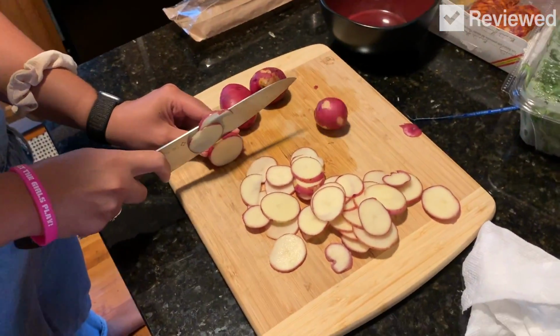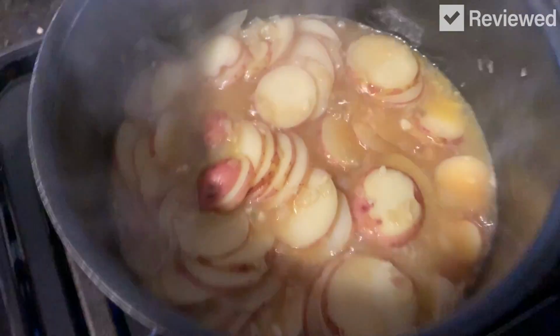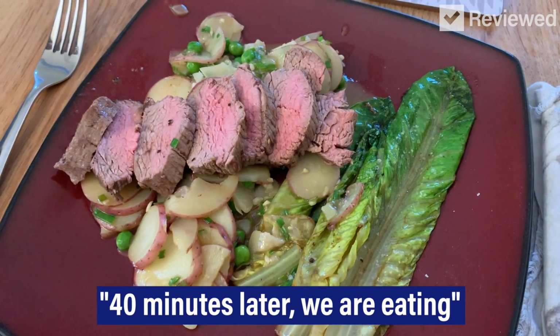Alex is chopping potatoes. I'm gonna do something with all this, and then potatoes are potatoing. Ingredients await. 40 minutes later, we are eating.